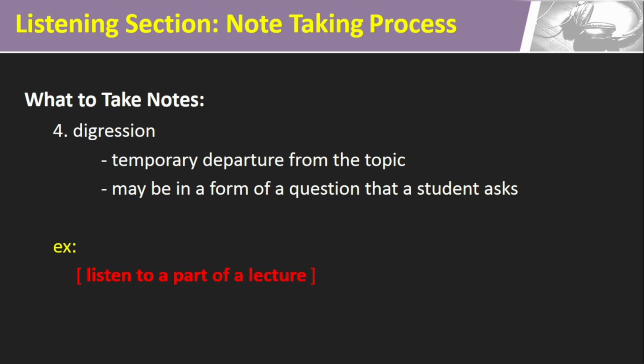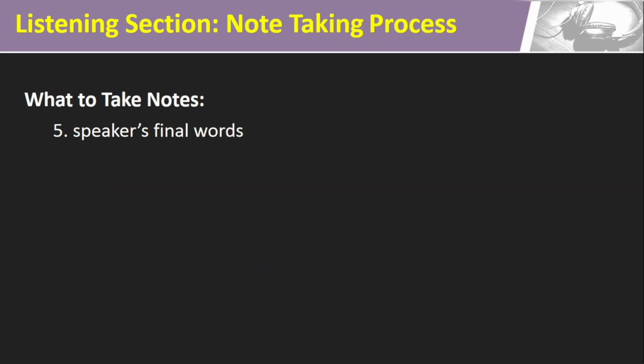In our example, the part where the student asks a question, and the professor's response to the question, is the digression, and like the case of tone of voice, there is a very high chance that a question will be asked about this digression. While some lectures end without a summary, some of them do. As we all know, summary is a wrap-up of important points. So in this situation, note the summary, since it would surely include important information discussed.